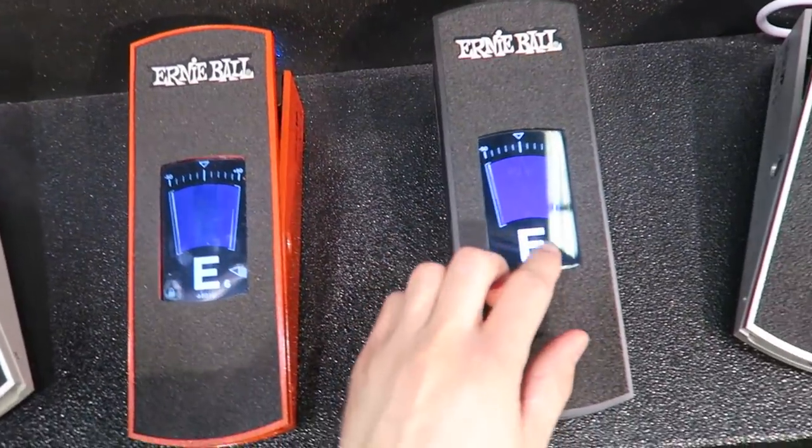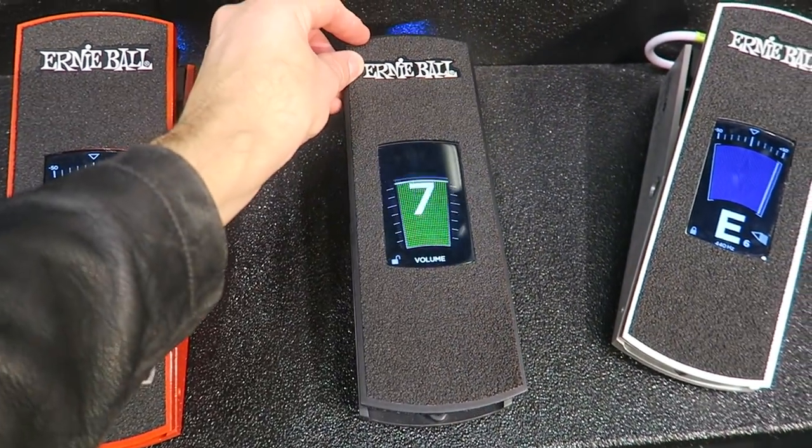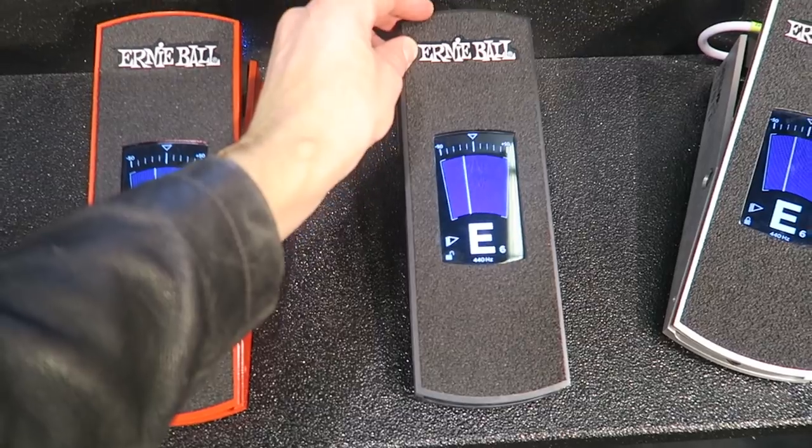So, this was last year. This very cool volume pedal with a tuner in it. And very kindly, yesterday Ernie Ball gave me one. So I'll show you when I get home.